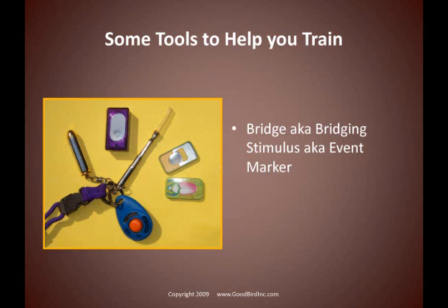Remember to always follow up your bridge with some sort of reinforcer, whether it's a food treat or a head scratch or attention or a little bit of excitement if that's what your parrot likes. But that event marker is really going to help you fine-tune this behavior, and you'll see a little bit more of that when we get on down the line here and look at some video clips.